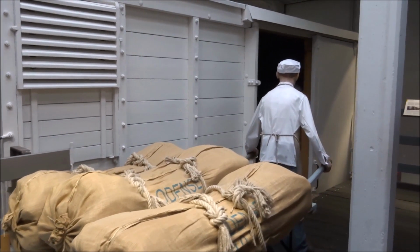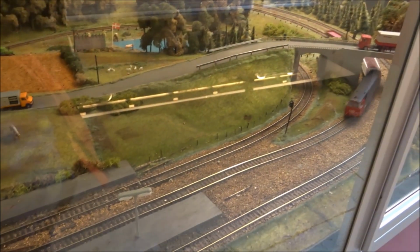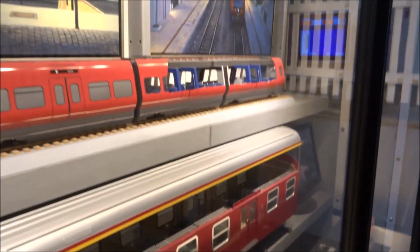So this white van here, which was cooled with ice, was apparently used to carry meat. Animal carcasses. You can tell from the hooks at the top. I'm hoping these ones aren't real. Otherwise they'd probably start to smell. Train carriage seems to be missing its wheels. I mean, they're there, but they don't seem very attached.